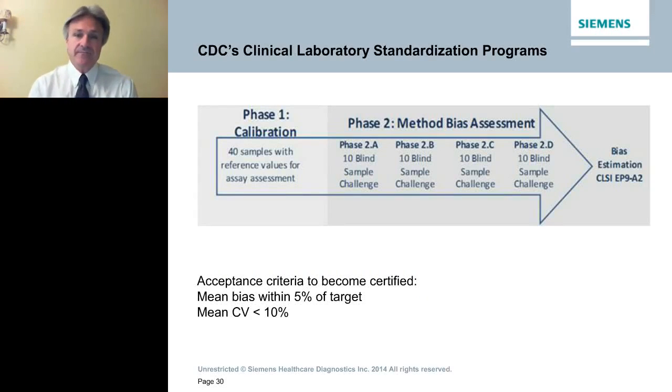The CDC has implemented a certification program for vitamin D testing. So the CDC certification program, it's a two-phase approach.